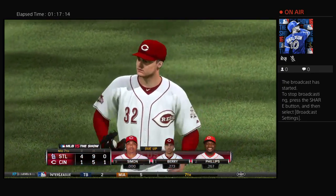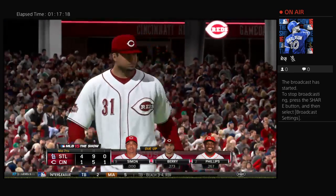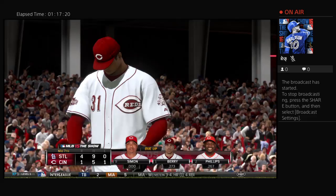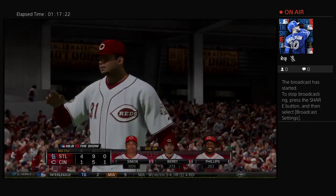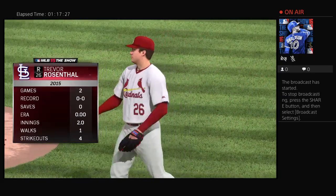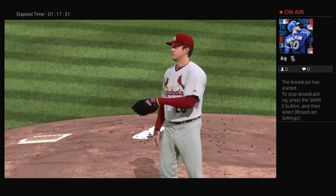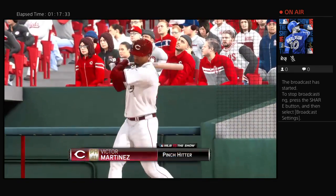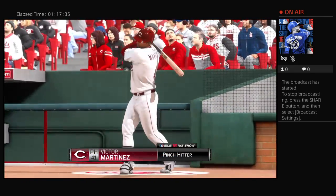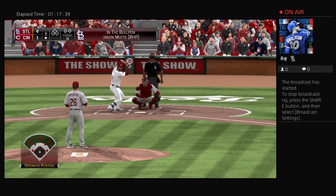One left for the Cardinals as they hold on to a 4-1 lead. Trevor Rosenthal will get the ball now as he'll take over on the mound to start the home 7th. Victor Martinez is up off the bench as he'll be asked to get something started in the home half of the 7th.